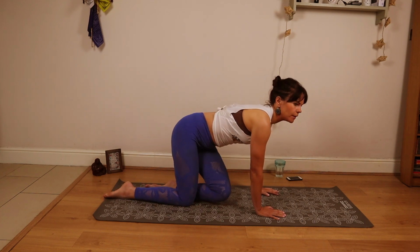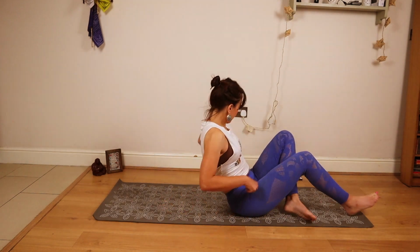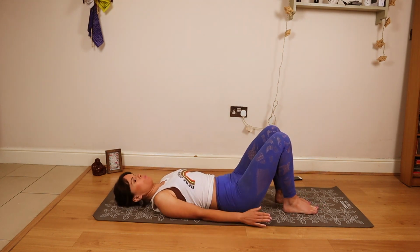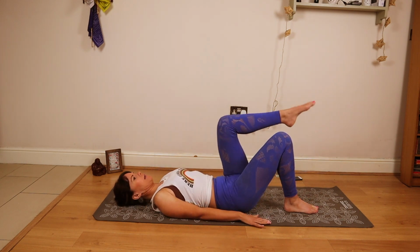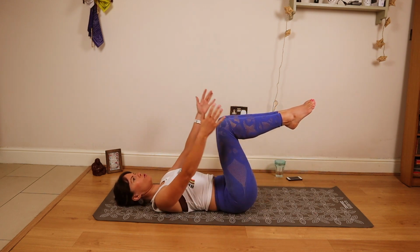Good, and then let's go into a little bit more core work, just to give you an idea of some good exercise to do at home for the tummy muscles. So we're going to go into dead bug. Legs can stay in tabletop if it's too much, so pull the tummy muscles in on your next exhale. So abs should feel nice and tense. Left leg into tabletop, right leg can stay still. You can just do the arms or you can do both.